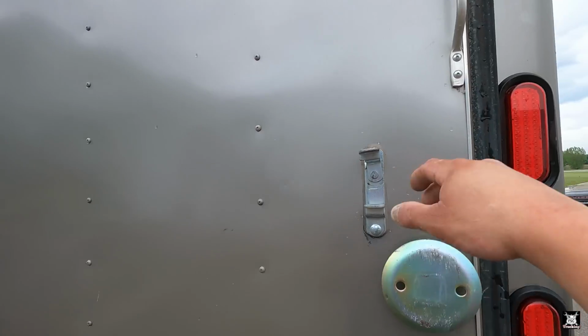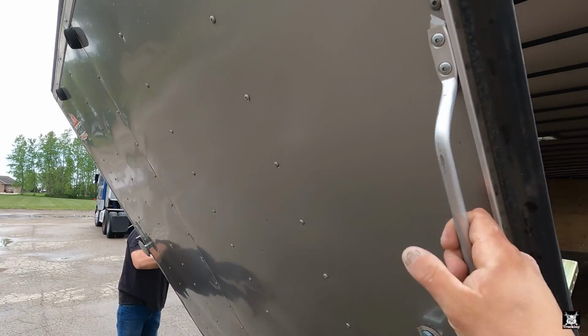Now Chris just got done fixing my trailer. So now the door ought to stay still. Yep.